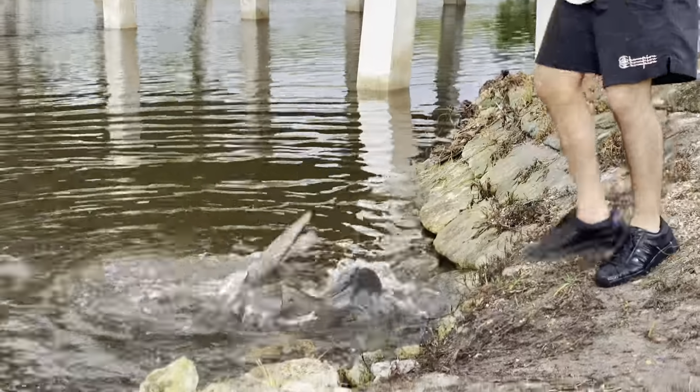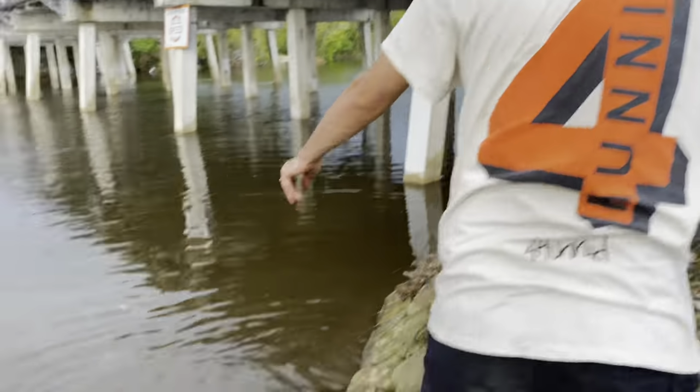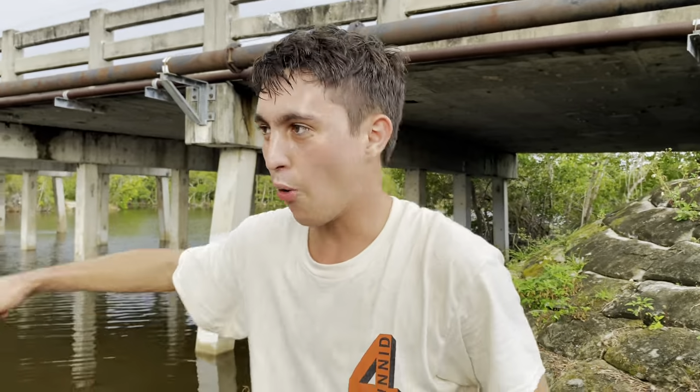Oh my gosh. Oh my gosh. Dude, you gotta twist him the other way. Ooh. He was worn out. Ooh, I just fell in the water. And there goes the freaking canal shark.